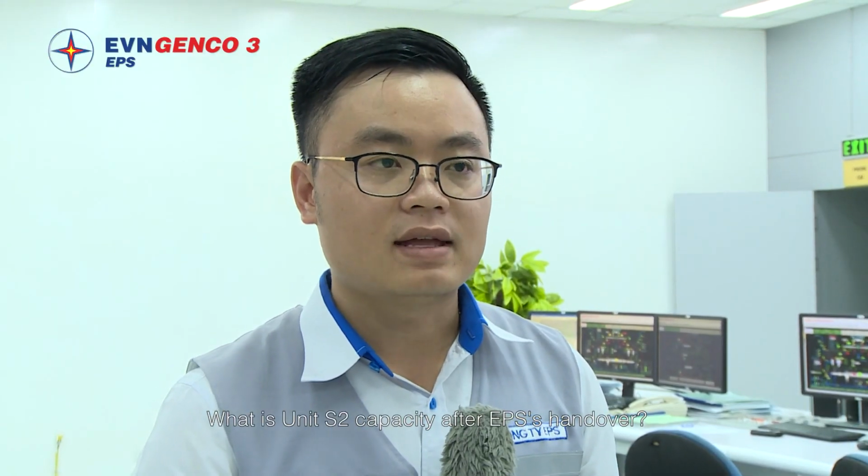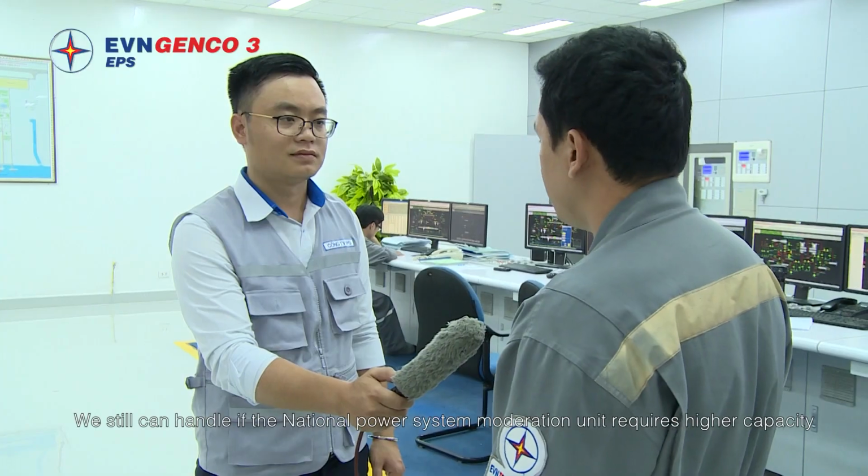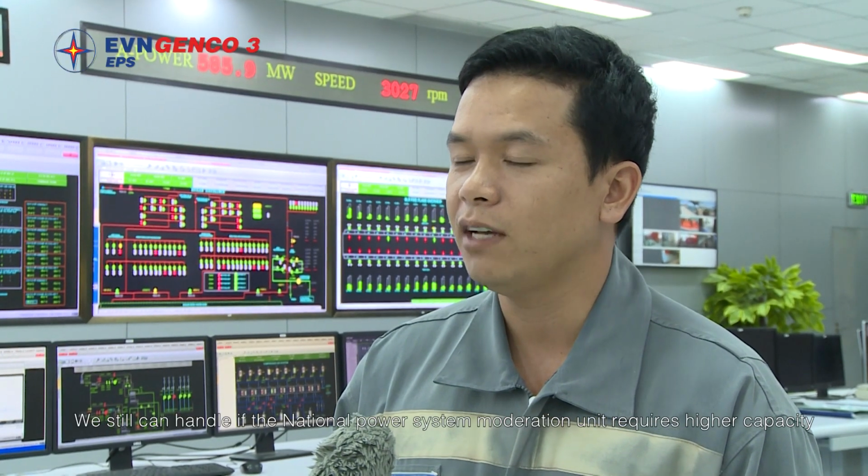What is Unit S2 capacity after EPS's handover? After finishing the major overhaul and taking over the unit from EPS, the current capacity of the unit is 580 megawatts. We still can handle it if the National Power System Moderation Unit requires higher capacity.